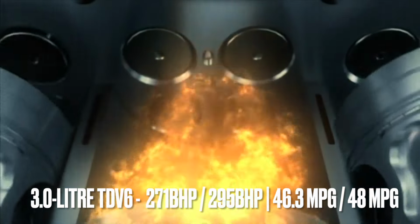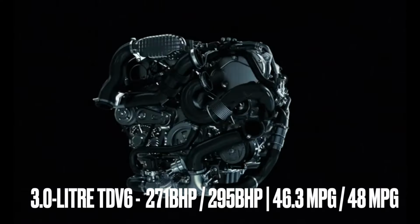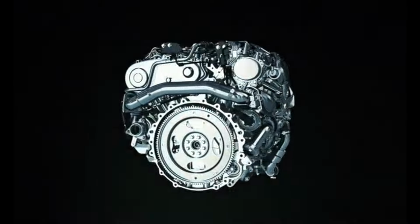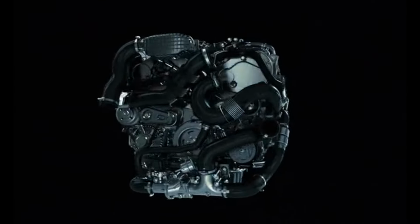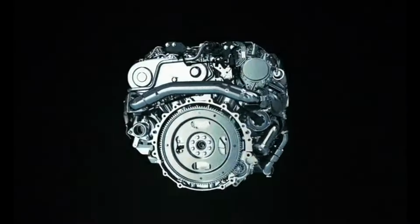It had been a development from an earlier 2.7 TDV6 used in the Jaguar S-Type and early versions of the Jaguar XF. The earlier 2.7 version has a known issue of oil pump housing and catastrophic failure of the crankshaft in Land Rovers. The 3-litre didn't appear to resolve this issue, however failures are much less common.